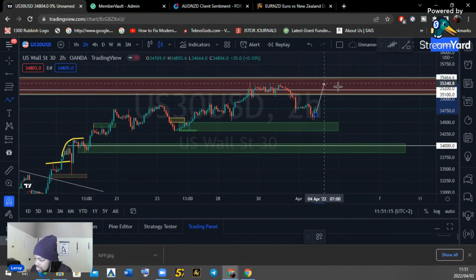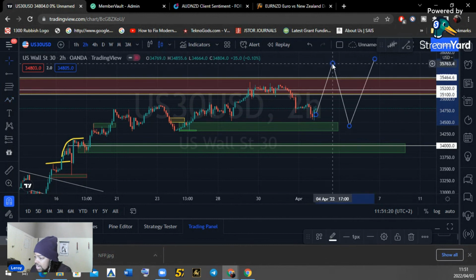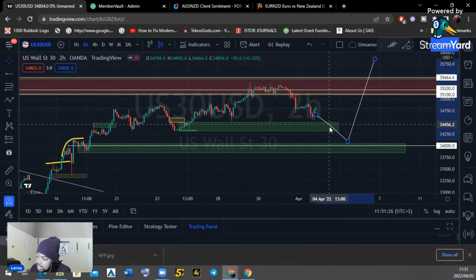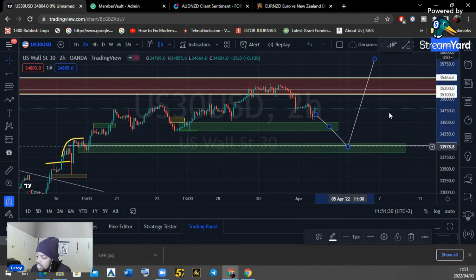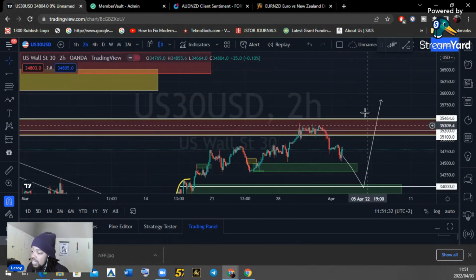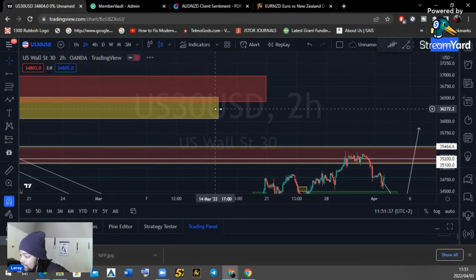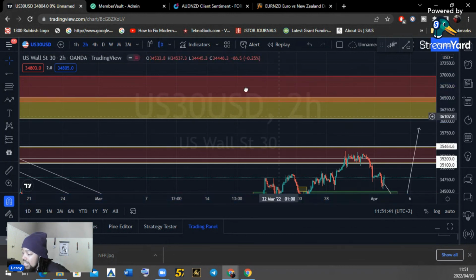Right, if markets clear this zone, then sure, these will be better. But until that's done, if markets keep bouncing here and not clearing, then might as well come down and collect some serious buyers. And these are the buyers you want to take to the end of the year. Once that war stuff gets cleared, then we're challenging the highs, we're challenging the all-time highs, and that's a different story.